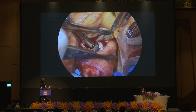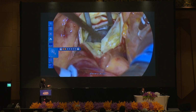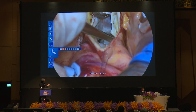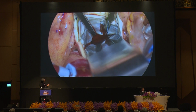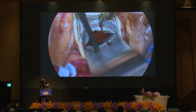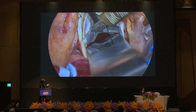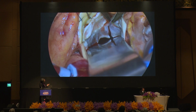So this is the operation. I started with a very low aortotomy. I just take a look at the septum. And here is the right coronary orifice. I learned not to go to the right from this boundary.